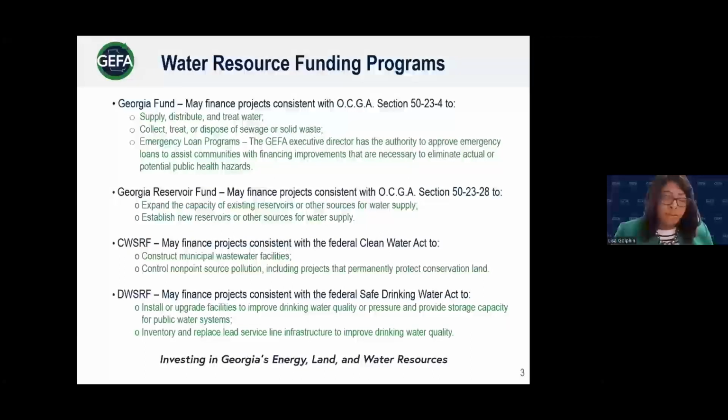CWSRF funds are typically for sewer, stormwater, solar, and land conservation projects, while the DWSRF programs fund solar and water projects, as long as the primary purpose is to facilitate compliance with national primary drinking water regulations, or to advance the public health objectives of the Safe Drinking Water Act. So these are some of our programs that are offered through GEFA and different funding sources.